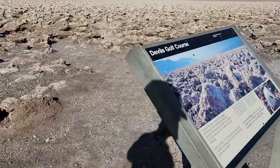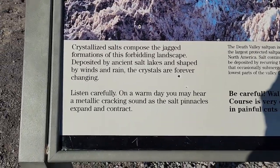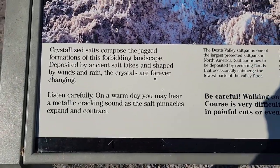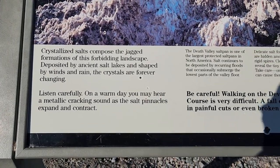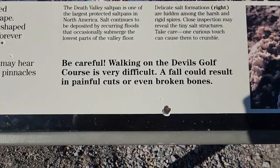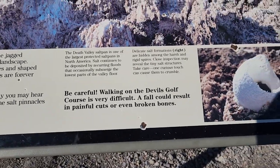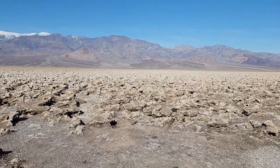And then, there it is. Crystallized salts compose the jagged formations of this forbidding landscape. Walking on this is very difficult. I mean, I want to say no shit, but I'm not walking in that.